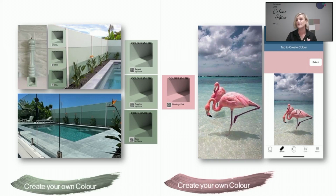Now what I mean by that is, I suppose you could say, a variance of one colour. So you've got a dark, a medium and a lighter version. So one colour but variances, as you can see in that image there. And then on the other side where I've created a fantastic colour called Flamingo Pink, what I have done is I have taken an image and then used the photo function to create a colour that way.